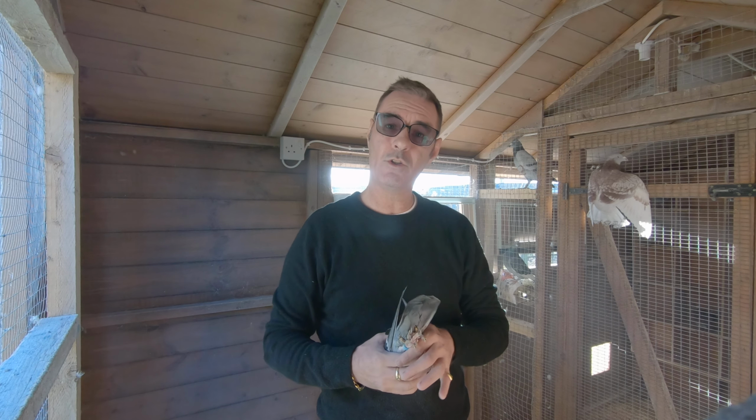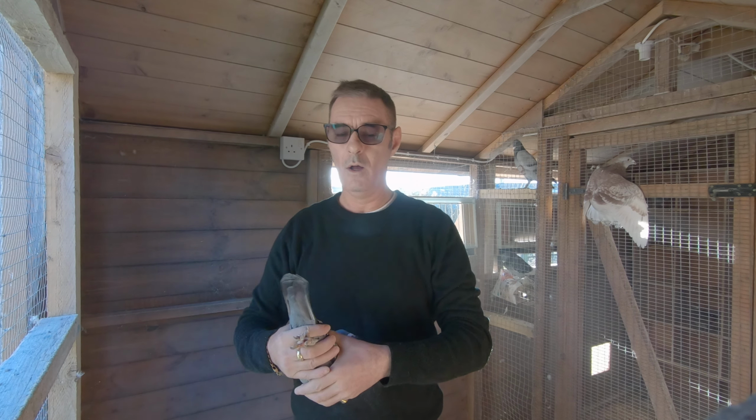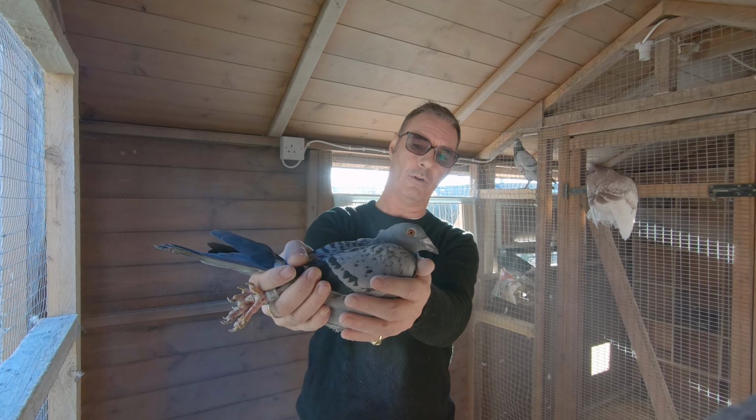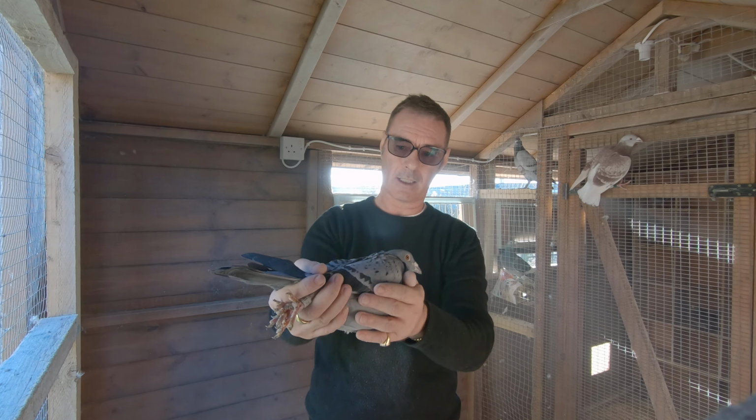He's on his last flight. This wee checker cock here, he's a Jan Aarden as well, but he was bred for me. No, tell you a lie, this is a Staf Van Reet again for Luella Pigeon World. She was a kitty 6.